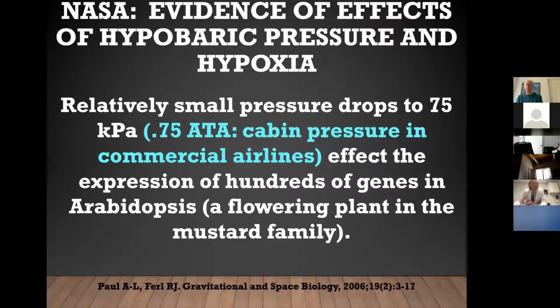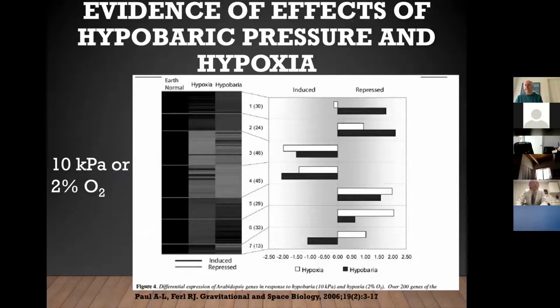In fact, what's been shown with the plant species is that a change of just 0.25 atmospheres, which is nearly identical to what we have in a commercial airline cabin, affects the expression of hundreds of genes in this one plant. So if we look on the left-hand side here, these are all of the genes in black that are expressed under normal sea level atmospheric conditions. These are the ones under hypoxic conditions. So they're both the induced ones and repressed genes.